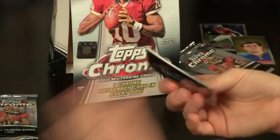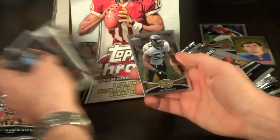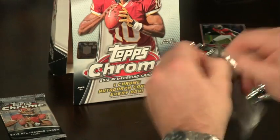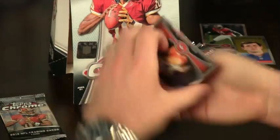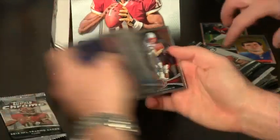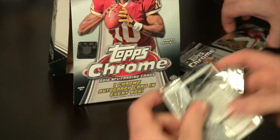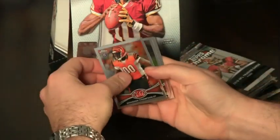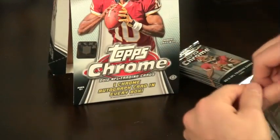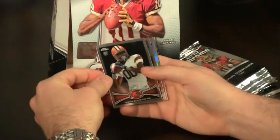We're almost halfway through this box. Chandler Jones, Phil Simms throwback for the Giants, Josh Freeman, Ray Lewis. Gerald Robinson, Chris Gibbons, Steve Smith, Aaron Hernandez. Brandon Thompson, Casey Hayward, Stephen Hill, Mark Sanchez. No, the hit will again be on Ricky's side.